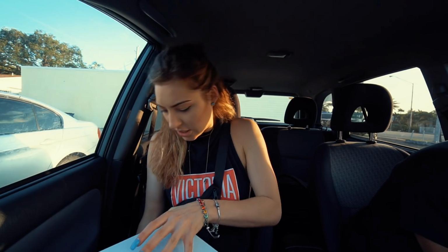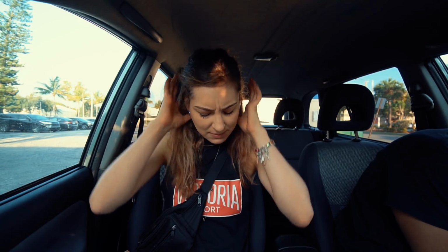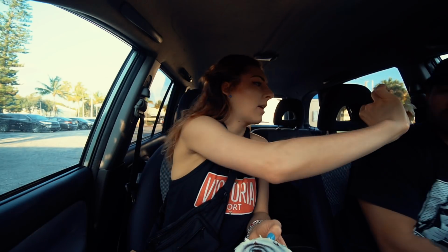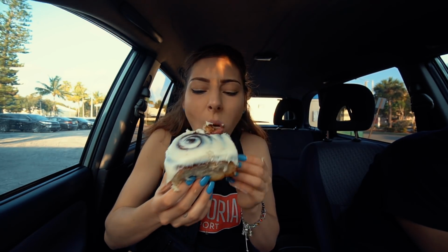Alright, we are back and we got the goodies. I got a maple bacon, a peanut butter jelly, a raspberry mango filling, a raspberry jam, a cinnamon roll, and an apple fritter. I'm so excited. I want to start with this massive cinnamon roll. Babe, here, have a bite of this. This is a massive, massive cinnamon roll. How's that? I think it's fire.